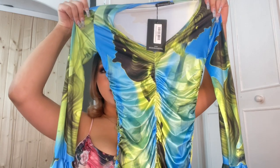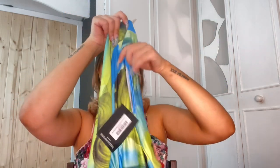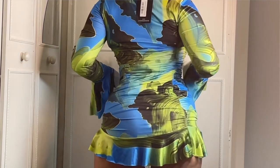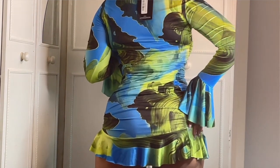I mean, look at them sleeves. If this doesn't give you Donna and the Dynamite vibes, then I don't know what will. Ladies and gentlemen, this is the closest that we're ever gonna get to Meryl Streep. Just go get this dress. Literally just go get this dress.